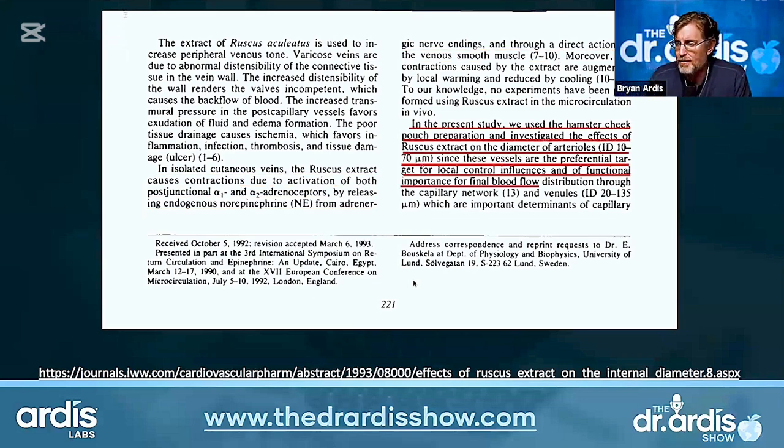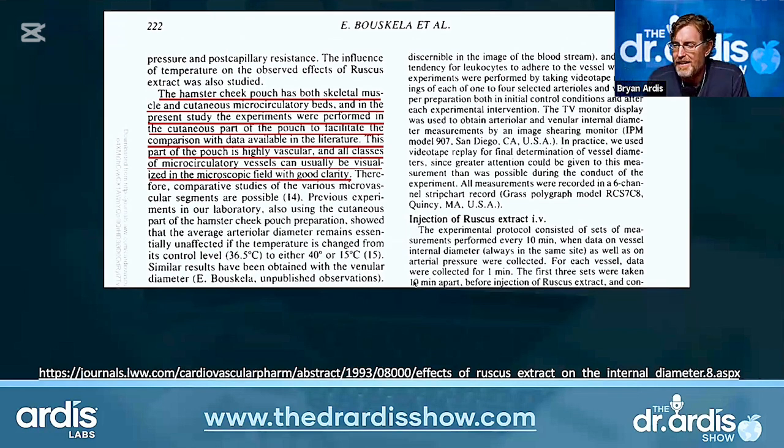In this present study, we used the hamster cheek pouch preparation and investigated the effects of butcher's broom on the diameter of arteries, since those vessels are the preferential target for local control influences and of functional importance for final blood flow. Arteries pump the most blood through your body. The hamster cheek pouch has both skeletal muscle and cutaneous skin microcirculatory beds, so capillaries or little bitty blood vessels in the skin and in the mouth.